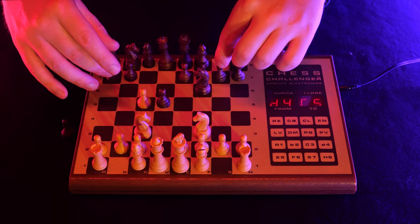D2 to f4. So here we see that we are not playing against a real intelligence, but an artificial intelligence, the silicon inside this little thing here. Because if the machine wanted the bishop on f4, then why go to d2 first? Why not just put it on f4 right away?